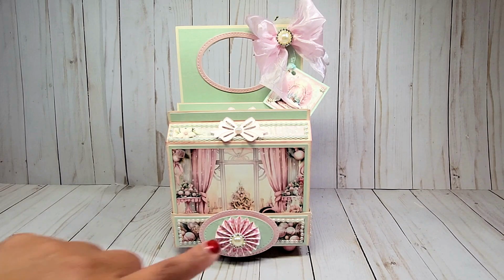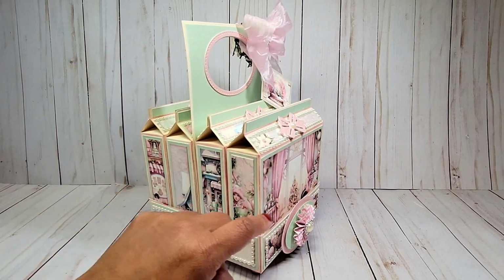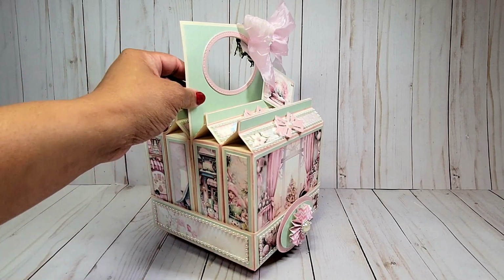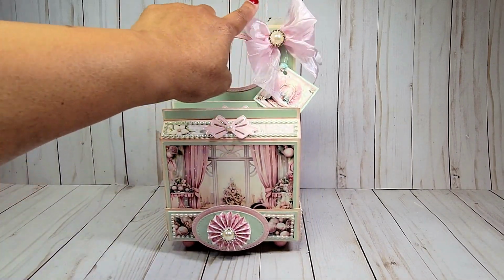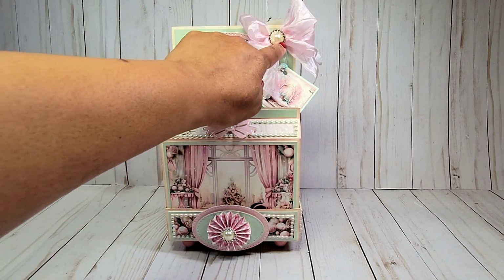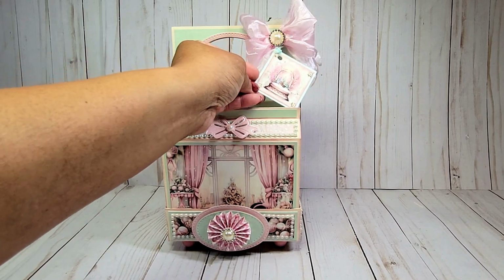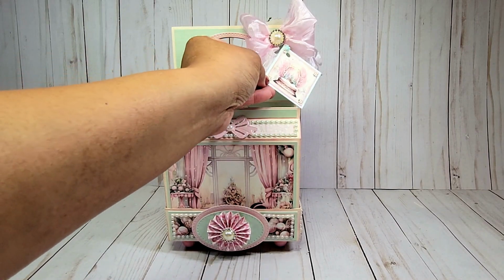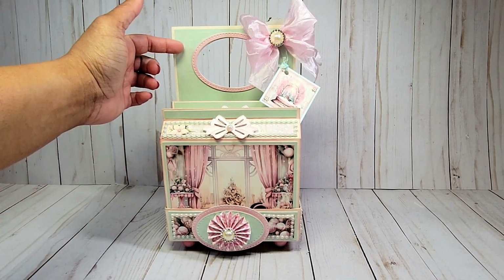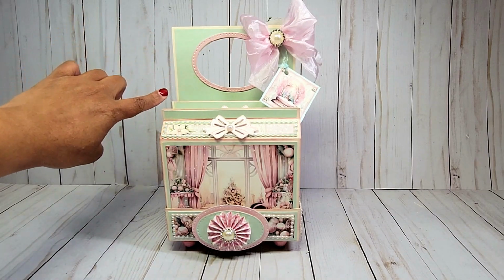So this caddy measures 6 inches wide. The depth is 6.5 inches and it's 10 inches from top to bottom. On the front, I have adorned it with this large organza pink bow. I have this rhinestone pearl in the center. Here I have a cute little gift tag. Now this is a cut apart from the Once Upon a Christmas collection. In the back I have these coordinating colors of mint green and pink, and these are all pearlescent papers.